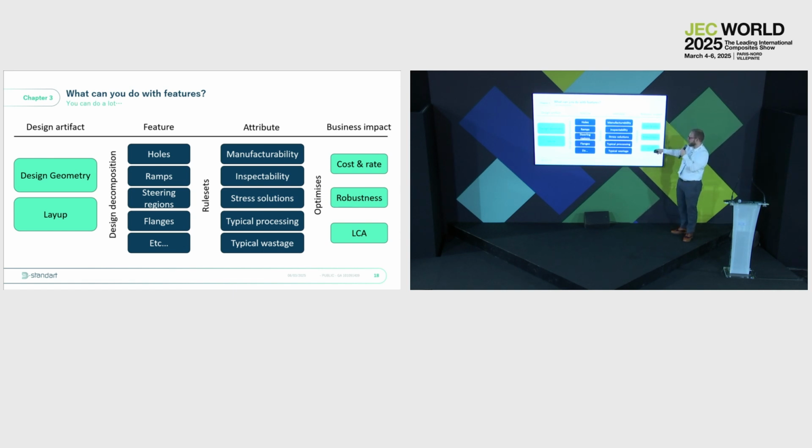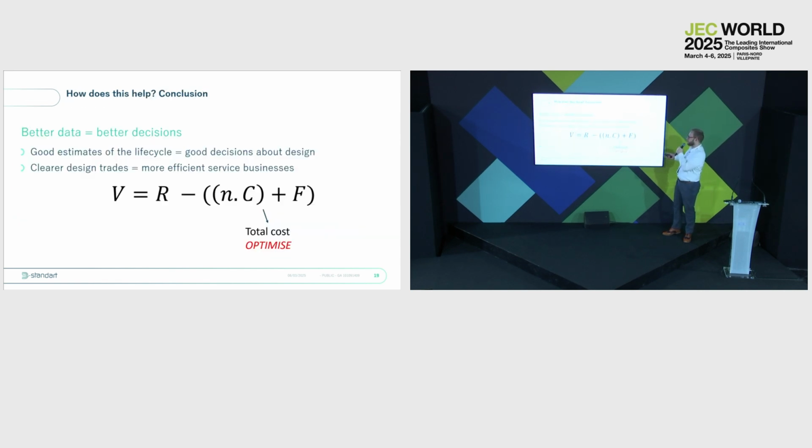And we can do this with LCA as well. So once we've got down to these design features, we can build rule sets based on our understanding of typically that kind of feature requires 100 millimeters of AFP runoff. That kind of feature normally produces about 10% waste. That kind of feature probably means we're going to need to move the whole robot from there to there. So that means 8 kilowatts of power, not 5 kilowatts of power. You can start to see how this builds up into a usefully accurate life cycle assessment.